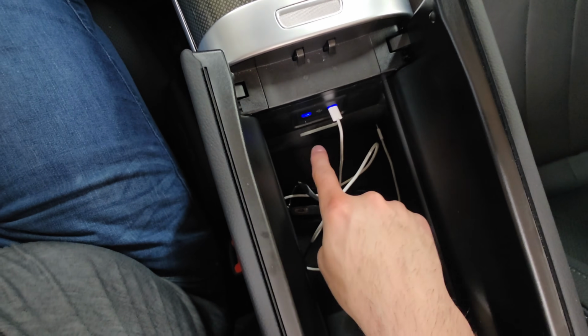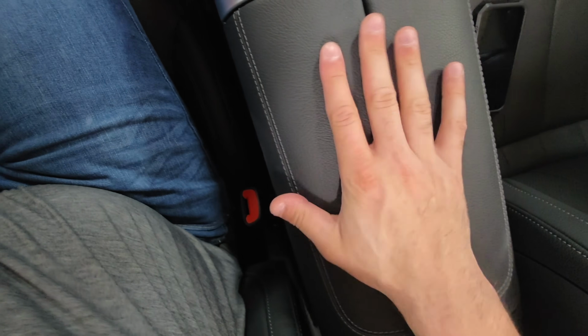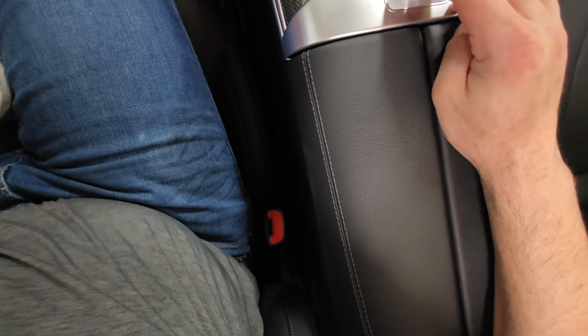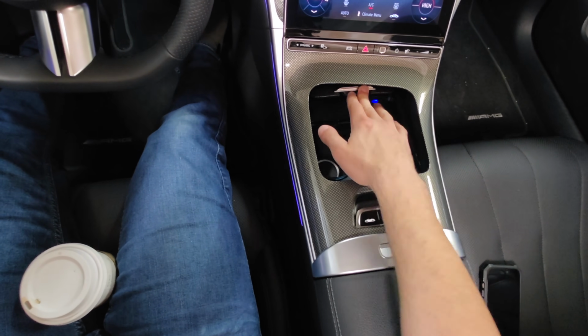And then in here you have additional USB-C ports in the center armrest, and it's fairly deep. LED light right there, and it's one of these where you can have 2 dividers, so your side passenger can still rest their arm while you still have access to the center armrest. And then this can be covered fully by a simple press.